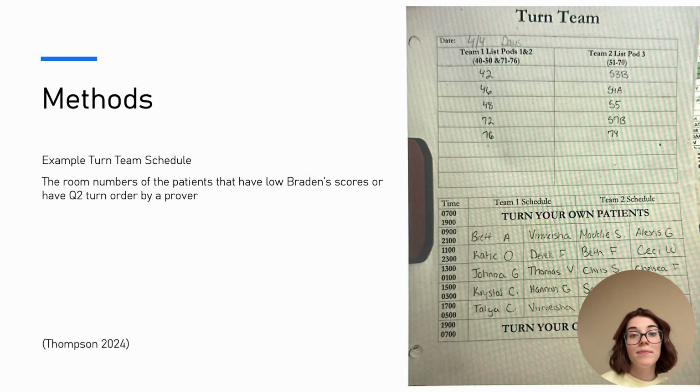For turn team 1, say for the 11 o'clock hour, we have Katie and Derek. They would go around and turn all the patients on team 1, which is in that left-hand column: 42, 46, 48, 72, 76. During that 11 o'clock hour, Beth and Cece would also be turning the second team of patients: 53, 54, 55, 57, 74. It depends on how many Q2 turn patients you have. If there are enough for just one team, you would just have one team. Depending on the unit, they can make this how they need to.